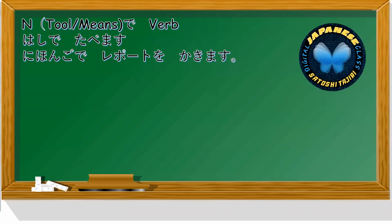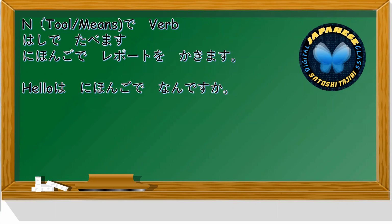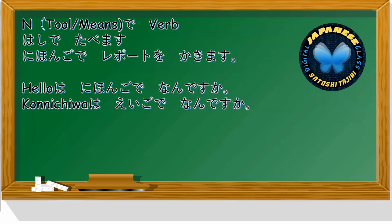It's also the same rule. For example, there's a certain word that you don't know. So for example, you want to know hello, and you don't know what that is in Japanese. So how you will use that, hello wa Nihongo de nan desu ka? What is the Japanese of hello? Or you want to know konnichiwa in English, konnichiwa wa eigo de nan desu ka? So this is the rule if we want to use our particle de. It can be by the tools or by the means.